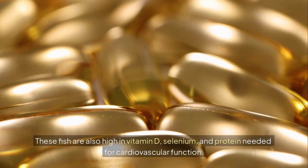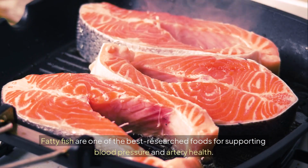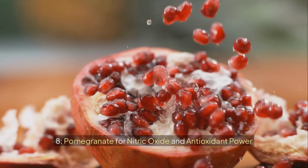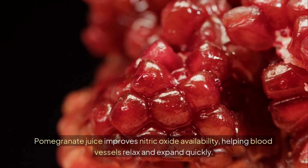These fish are also high in vitamin D, selenium, and protein needed for cardiovascular function. Fatty fish are one of the best researched foods for supporting blood pressure and artery health. 8. Pomegranate for nitric oxide and antioxidant power. Pomegranate juice improves nitric oxide availability, helping blood vessels relax and expand quickly.